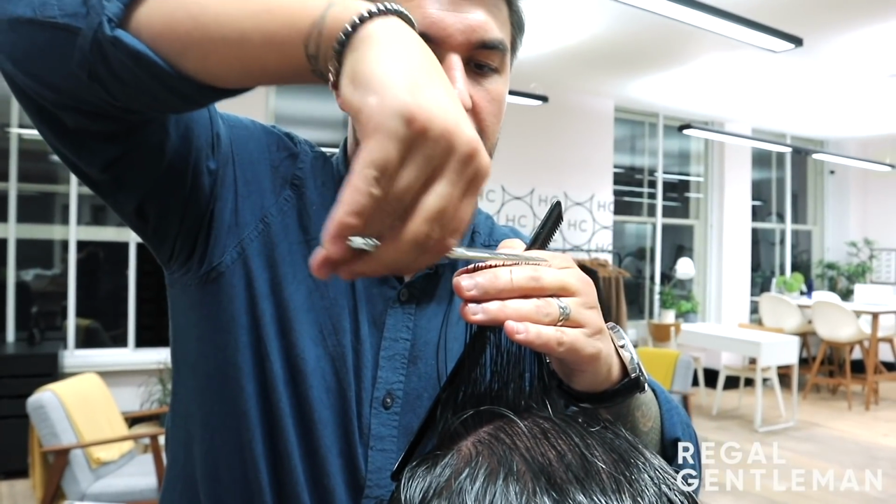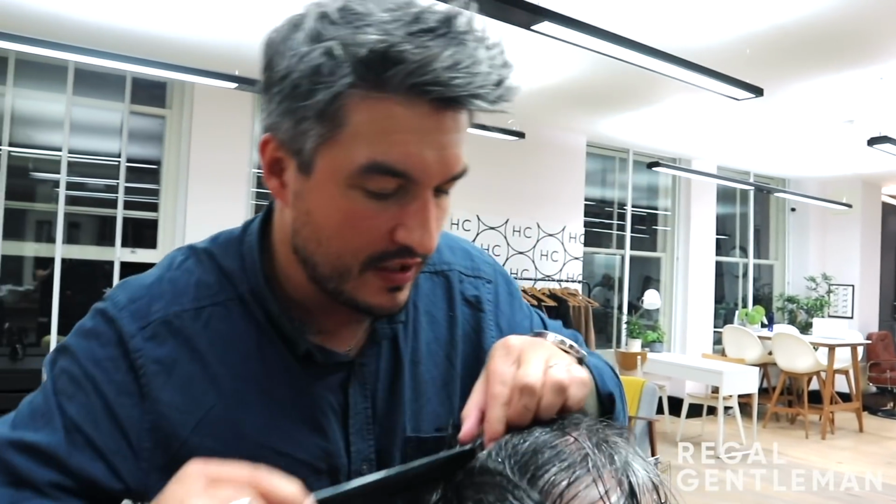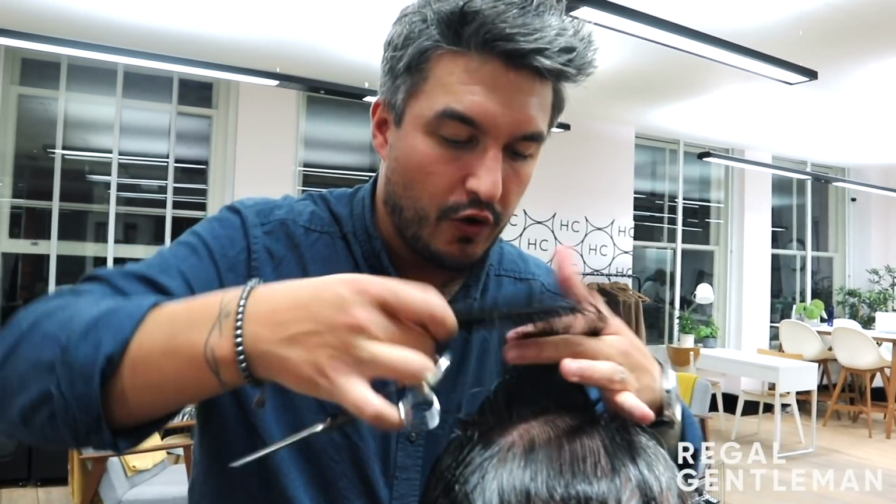I'm keeping it nice and club cut. We're not looking for point cutting or anything like that. I want this to sit very flat, so I don't want to create too much texture through this. I want it to sit very, very uniform.